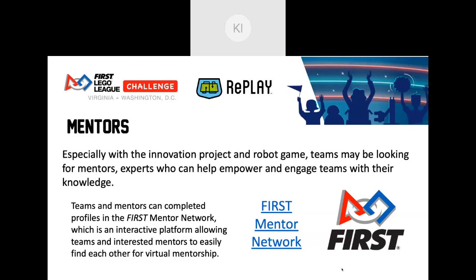So if your team is looking for mentors, that's been something that we haven't been able to facilitate very efficiently in the past. You will be able to go to the FIRST Mentor Network and create a team profile and hopefully get access.